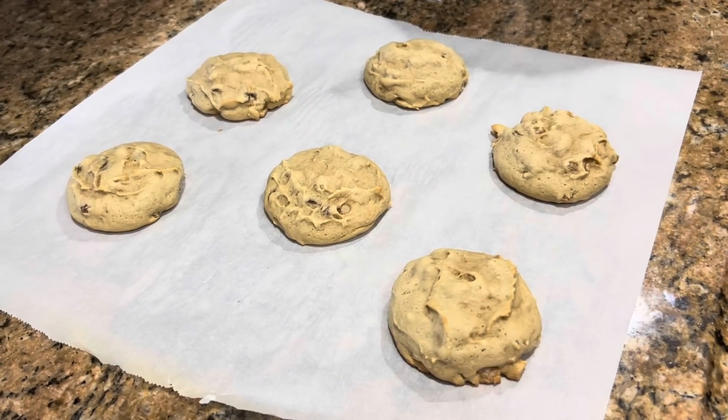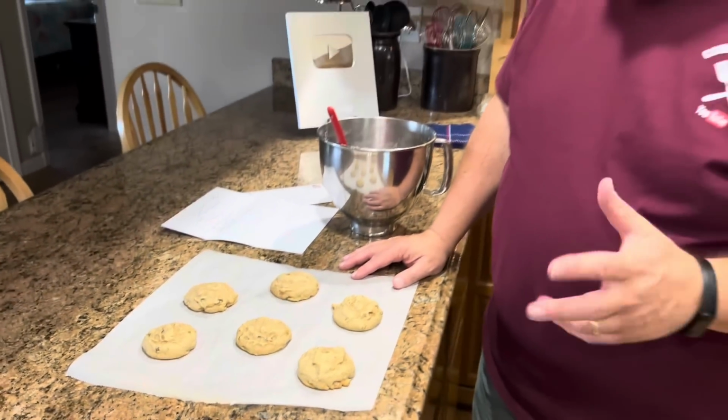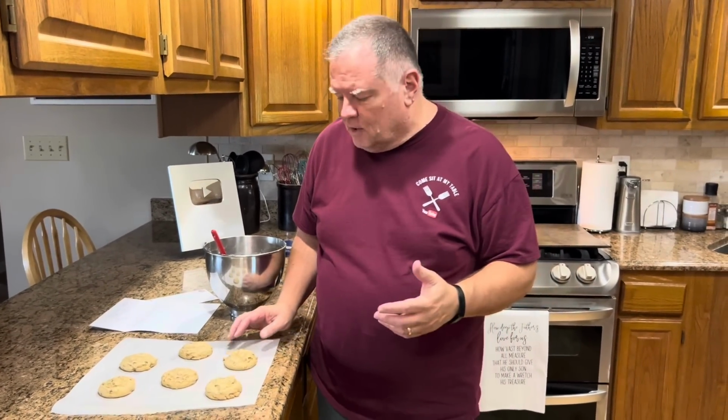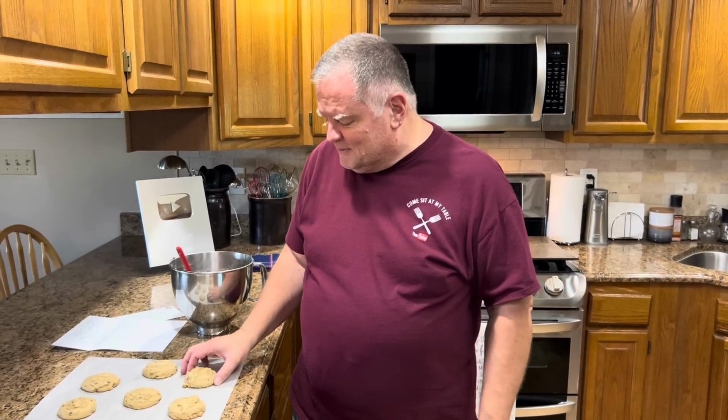Our cookies baked for 9.5 minutes, which is almost right in the middle of what Sally said they should bake. She said 8 to 12, and our oven is just a little hot. So 9.5 seemed to be just right for us. And I'm going to tell you, they look delicious and they smell really good.